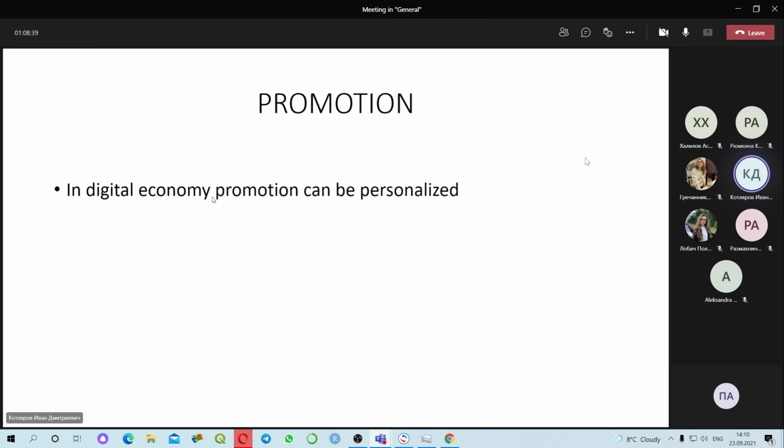Okay, ladies and gentlemen, promotion. You should understand that in digital economy, promotion can be personalized. Traditional promotion is an average promotion, I would say. When you watch TV, the TV advertising is addressed to everybody. It is the same for all people who watch TV. In case of digital promotion, this promotion is targeted. It is demonstrated only to persons who are potentially interested in this product.